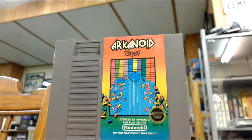But pretty simple game. It actually had its own controller, which I do not have. It almost looks like a Wii nunchuck kind of device, which sits just in one hand, and you have kind of a joystick, like what you see on the N64. I don't know if that would be easier to control for Arkanoid than using a normal NES controller or not, but this game is actually pretty rare for Nintendo, I guess.